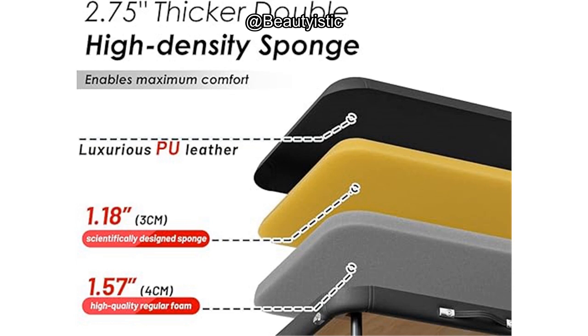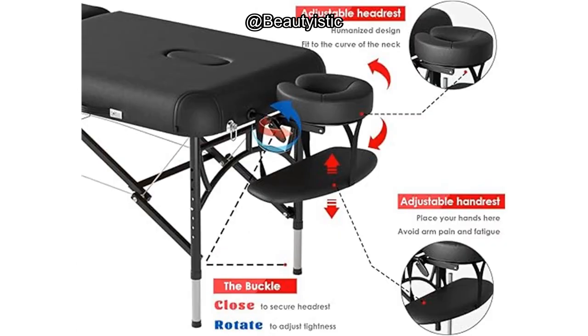Pros of this table include its substantial weight capacity, comfortable cushioning, adjustable height, and ease of portability. However, some users have noted that the table is relatively heavy, which could be a consideration for those frequently transporting it. Additionally, there have been mentions of the headrest not being as comfortable as expected.